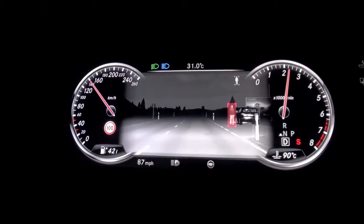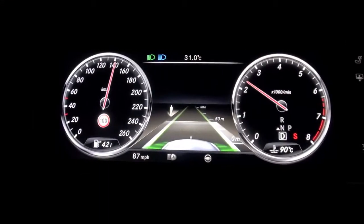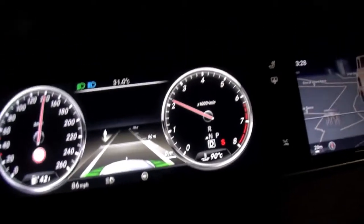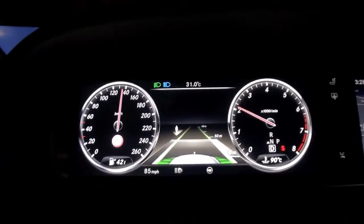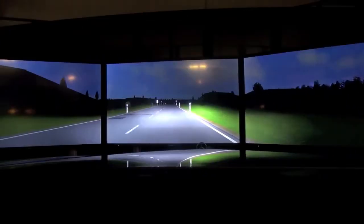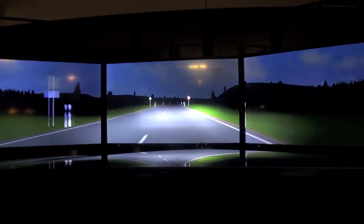So when the system sees new objects on the horizon, it changes the lighting, and then it highlights them for you, right? Yeah, exactly. Wow, this is pretty amazing.